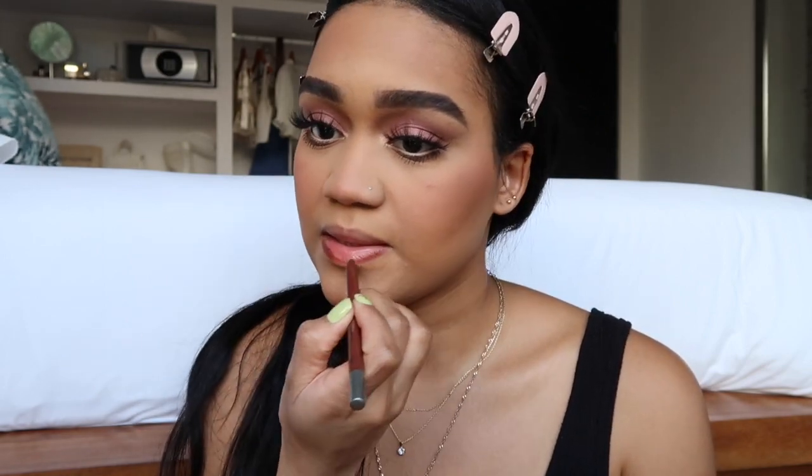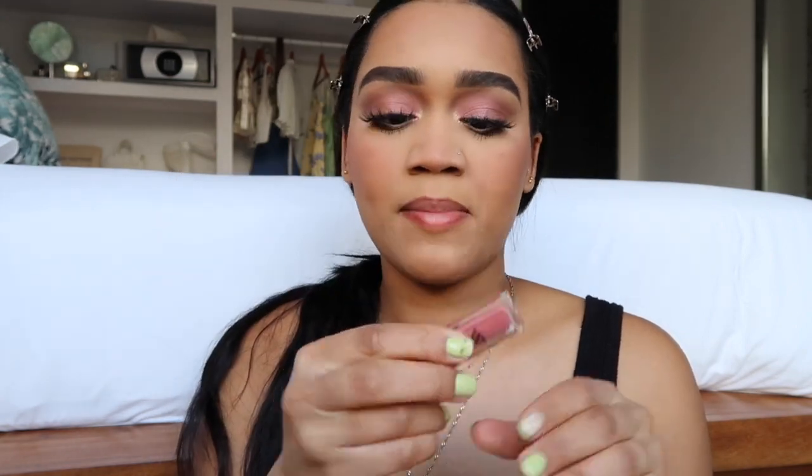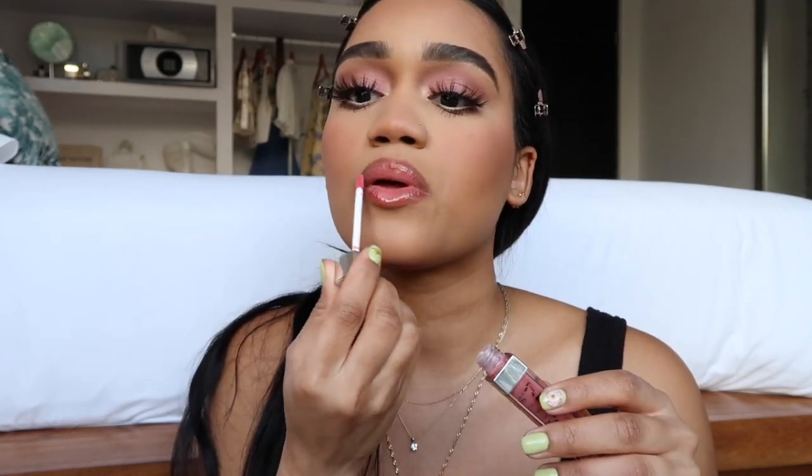Lips, let me do a gloss because my lips have been so dry over here. You guys should already know I'm gonna be doing Conspiracy from Urban Decay, and the Dior Lip Maximizer Hyaluronic Lip Plumper in Rosewood, which is one of my favorite glosses.